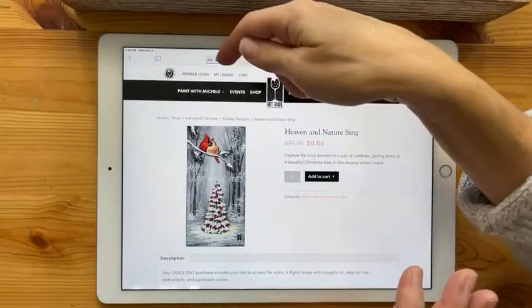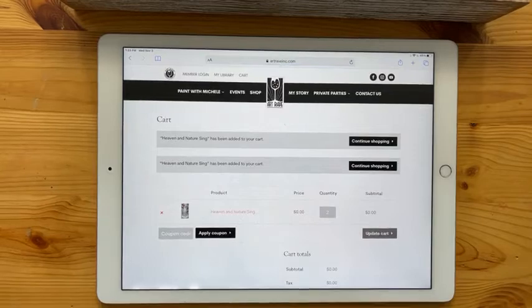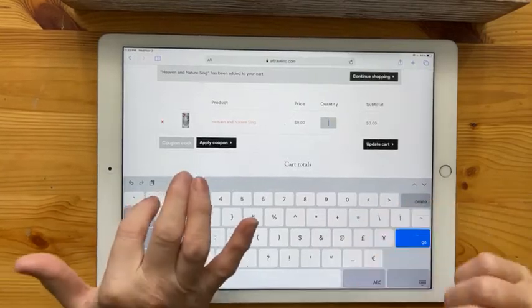Yeah, so see that little blue line? It takes a minute. Okay, so you put it in there 2 times because you hit it twice. Of course I did. Okay, we'll just do 1.